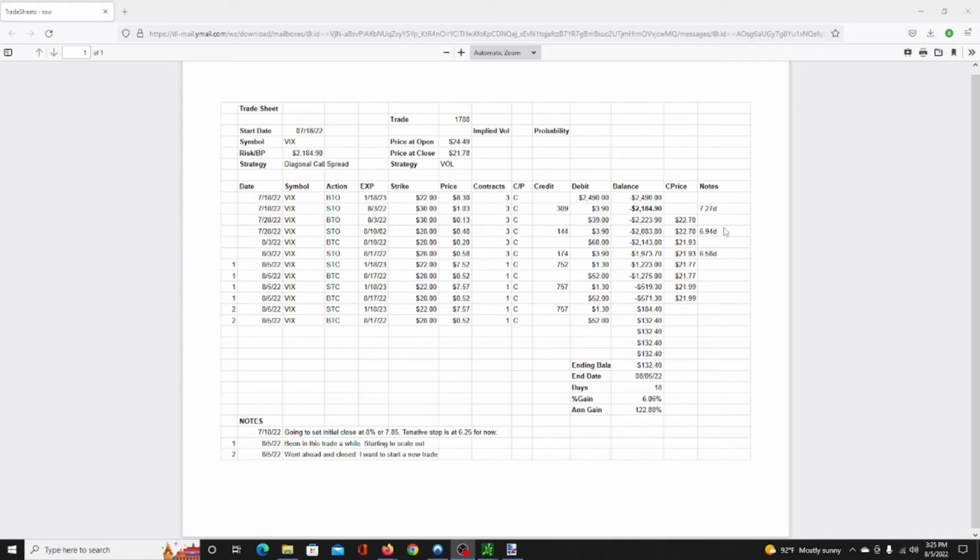Over here, this is me just keeping up with how much money I still have in the trade, and that again helps me determine what my target is. I try to keep up with where I make my rolls, what the current price is, so I can see what's going on. But you can see on July 28th, these right here that I sold for $1.03, only worth 13 cents.